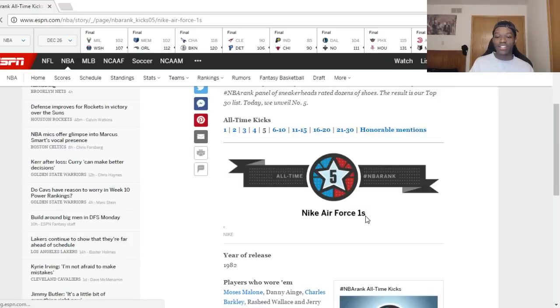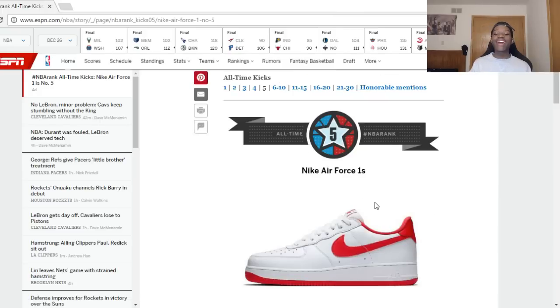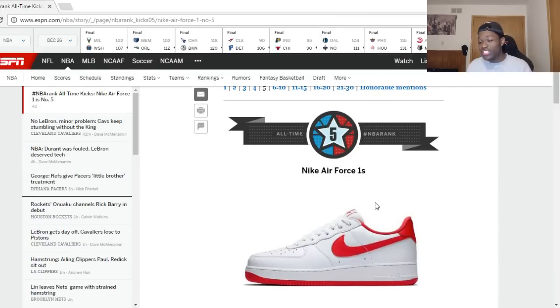Number 5, Air Force Ones. Ain't nothing more classic than a pair of Air Force Ones if we're just talking about wearing. Again, I would not hoop in these things ever. Similar to the Chuck Taylors, no ankle support. Even if you get high top, I've never seen a dude actually wear them in a game. I mean, I've seen pickup games of dudes wearing Air Force Ones, but we're talking about organized basketball.